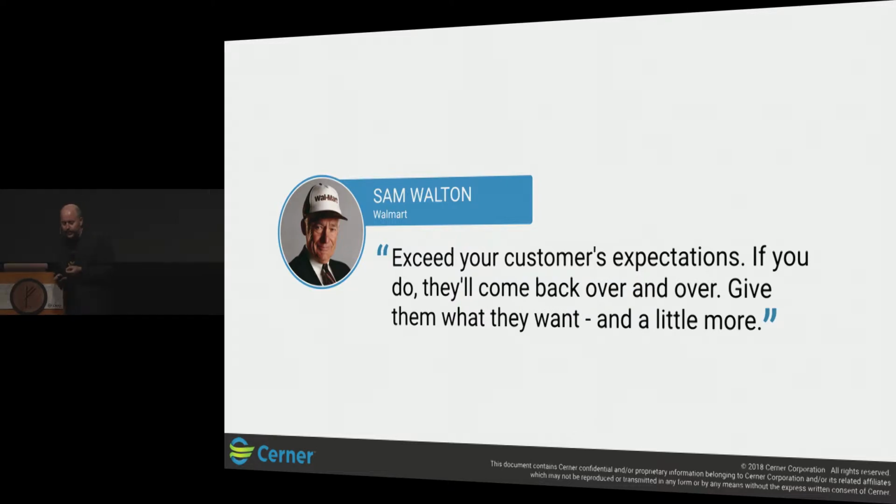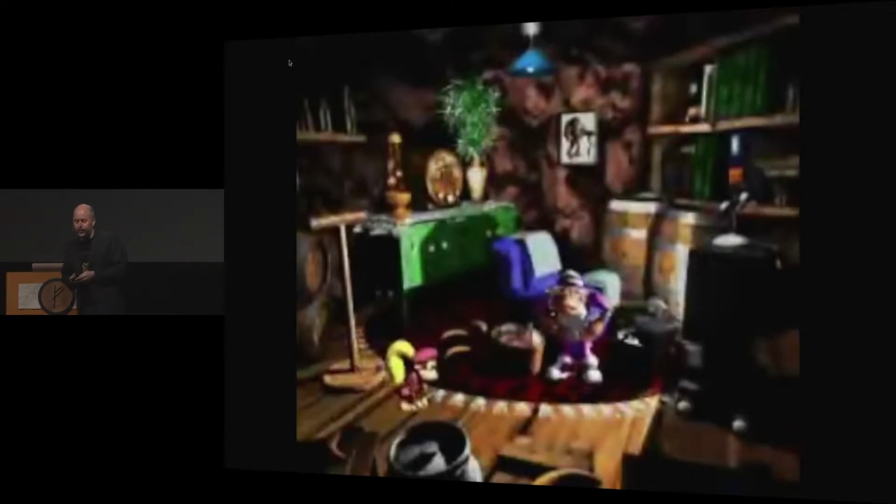Another element of design, this one a quote from Sam Walton: exceed your customers' expectations. And if you do, they'll come back over and over. Give them what they want and a little more. And I have a direct example here from Donkey Kong Country 3. So this is 1996. And the requirement was that the user gets to save their game. That could have been a menu, but we ended up creating a cave with Wrinkly Kong, and she can talk to you. And as designers, our tools were text, audio, one visual effect, and music and sound effects. And so to keep the variation going and keep the fun going, we had some fun with it.